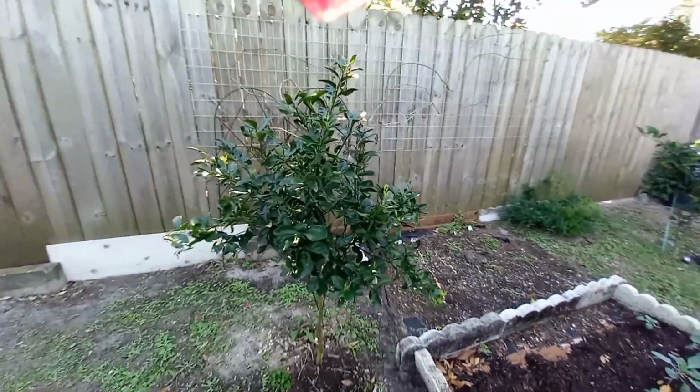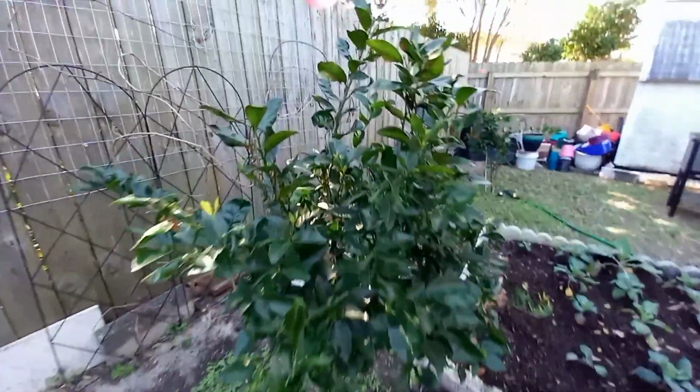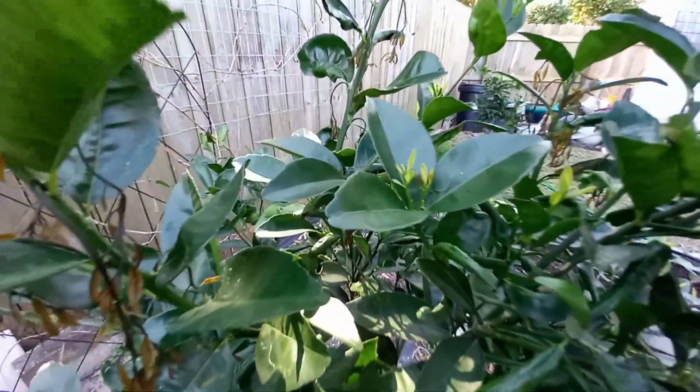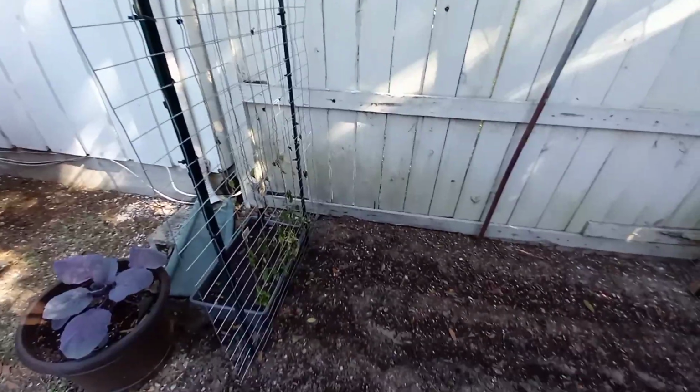This is our orange tree beside the tangerine. And it's been doing really good too, y'all. Look at that. I'm not sure if y'all can see it, but we have some new growth coming in. It's always a good sign to see new growth coming in.